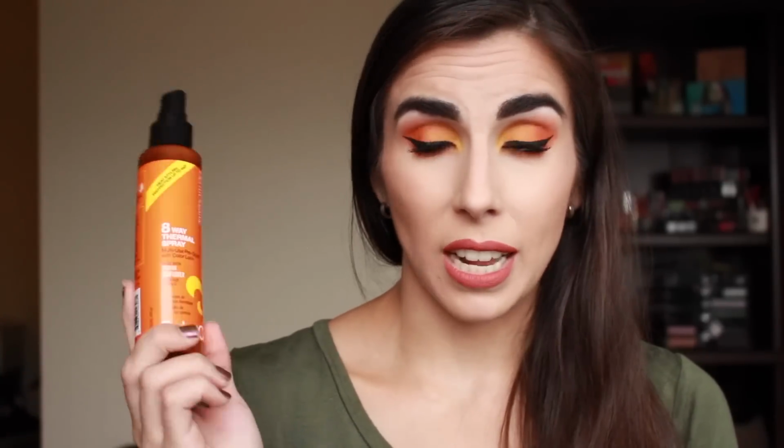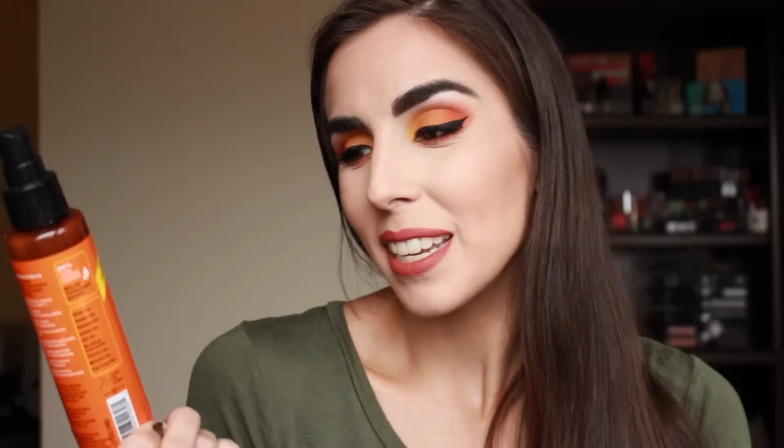So those are the only 2 times I've used it, and I haven't used it since. So this is definitely a product that just failed me, and I don't want to try it again because I don't have time to be washing my hair that often, basically. But let me know if you've tried this. Am I using it wrong?